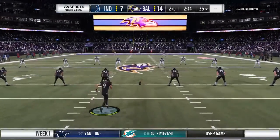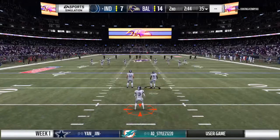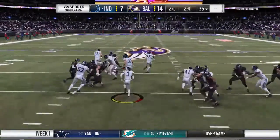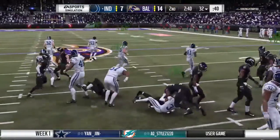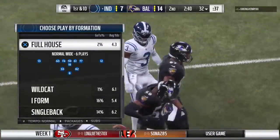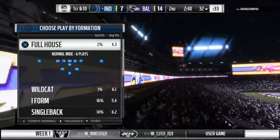Here's Tucker now out to kick this one away. This is taken at his 4. Solid return, pretty good field position. They'll start at the 32-yard line. And now Indianapolis set to take the field. And they're coming off a 3-and-out, my friend.